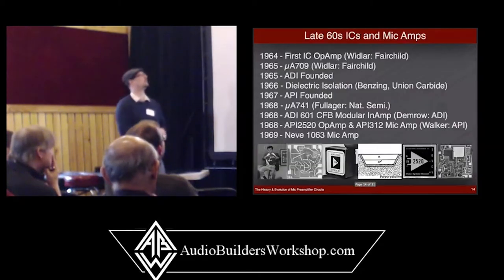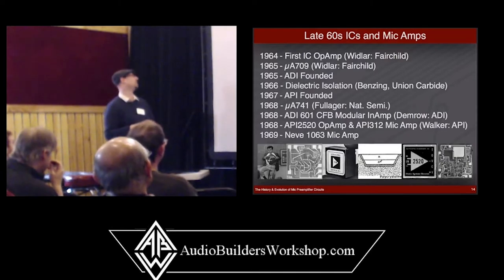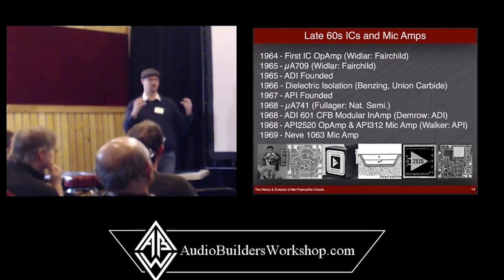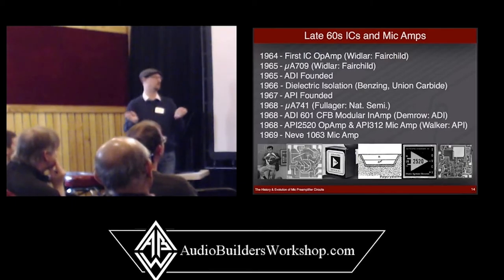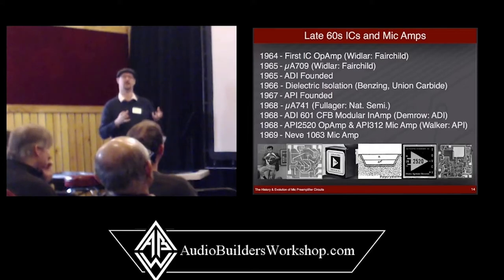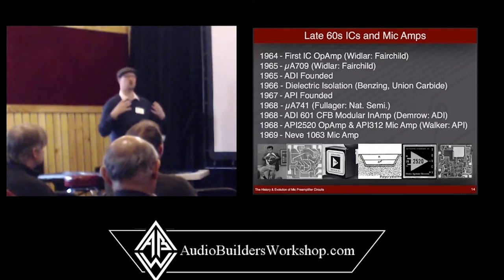OK? Next slide. So that was the era of modular discrete stuff. When you get into the 60s and the development of the integrated circuit, we can start looking at what's inside those tiny little chips that we sort of see. They're black boxes. You don't really understand. But it's basically the same thing. It's just done in a single wafer of silicon. And it's pretty impressive how they did that.